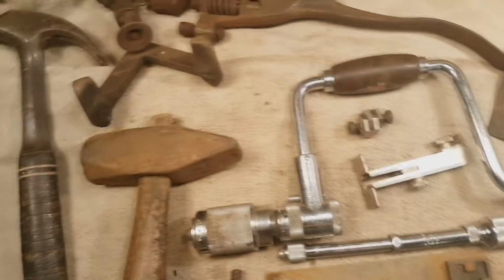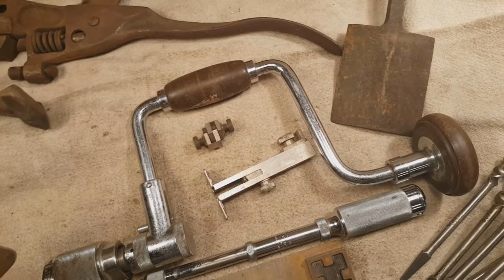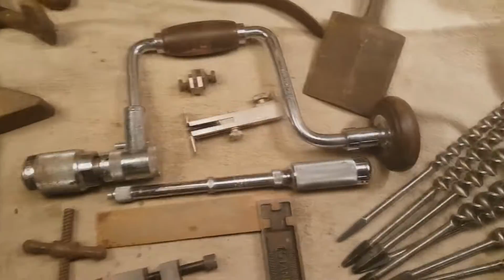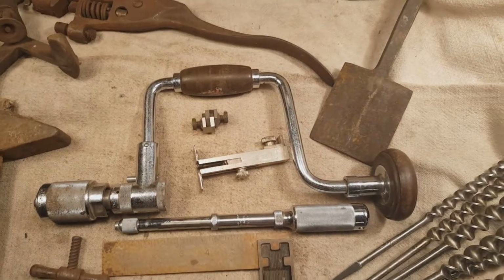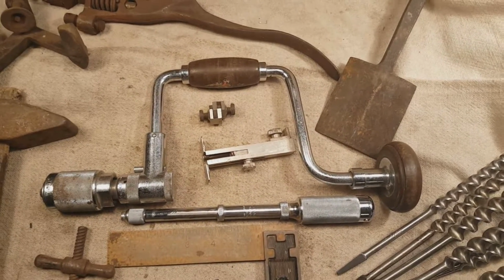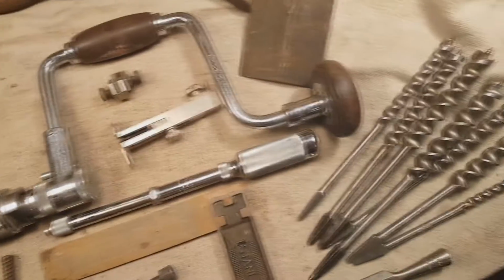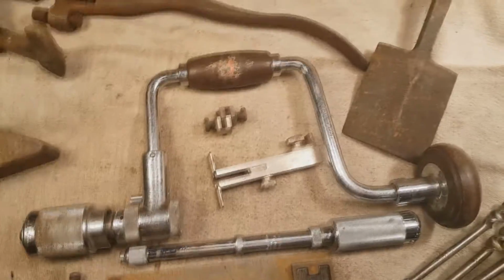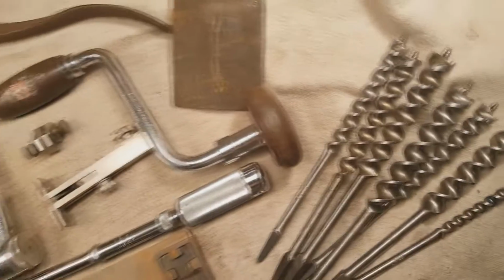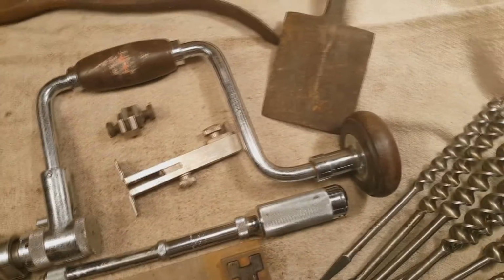Cross peen hammer. No marks on it. Feels about 2.5. Might be pushing 3 pounds with this one. This is actually pretty nice. A Yankee North Brothers 2100 10-inch brace. Chuck works. Got a little patina here. Got most of the plating. Handle even has a little bit of the decal on it. It's got some stains and wear. Not a Bell System one, at least it's not marked for that.